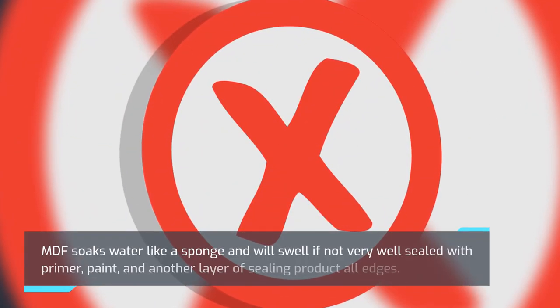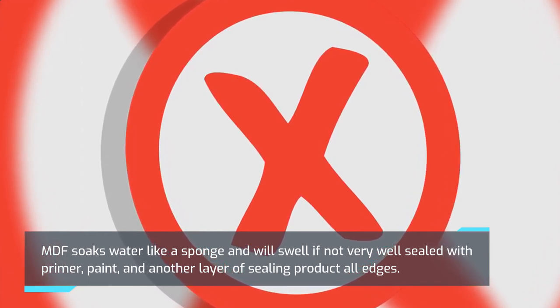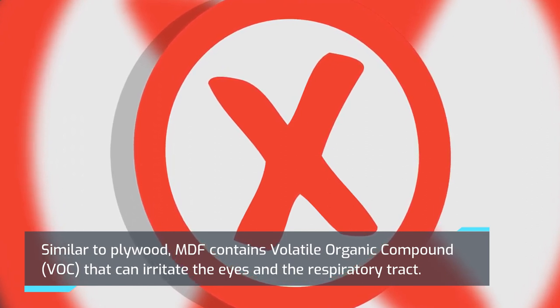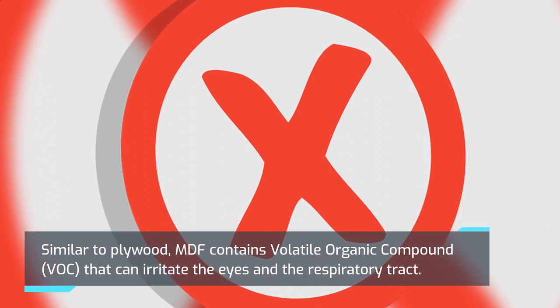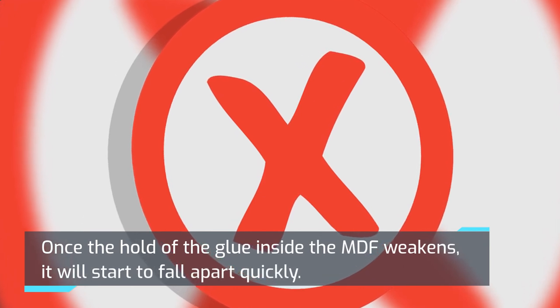MDF soaks water like a sponge and will swell if not very well sealed with primer, paint, and another layer of sealing product on all edges. It doesn't hold screws very well. Similar to plywood, MDF contains volatile organic compound, VOC, that can irritate the eyes and the respiratory tract. MDFs deteriorate fast, they last about a year or so. Once the hold of the glue inside the MDF weakens, it will start to fall apart quickly.